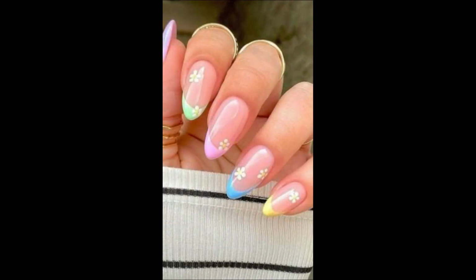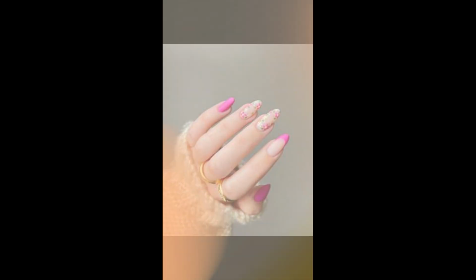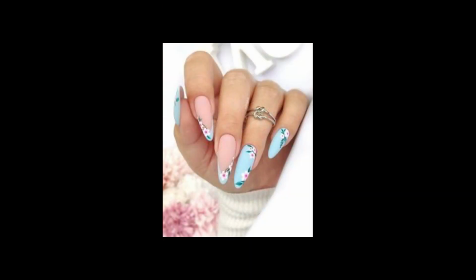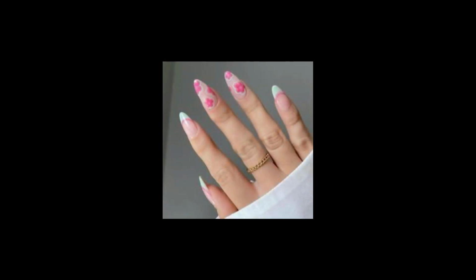Burgundy nails are timeless and perfect for those who want elegance with a touch of romance. It's a fantastic choice for fancy events or when you want to feel extra classy. Dark blue nails are both calming and bold. Sapphire makes it flexible for various occasions.